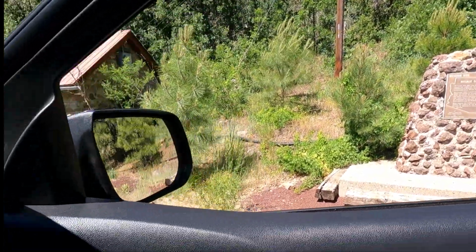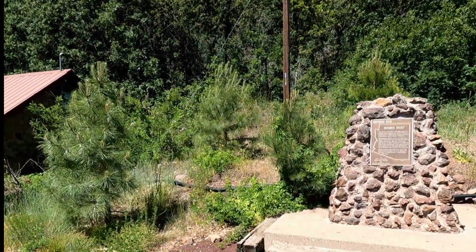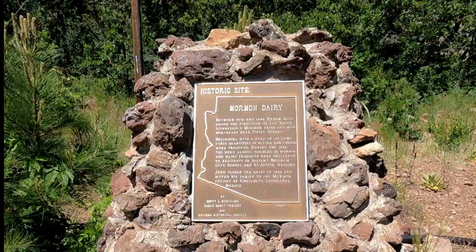We're stopping at a historic site, and it's a historic occasion because old man never lets me stop at historic sites, roadside historic sites. Okay, this is the historic site of the Mormon Dairy.